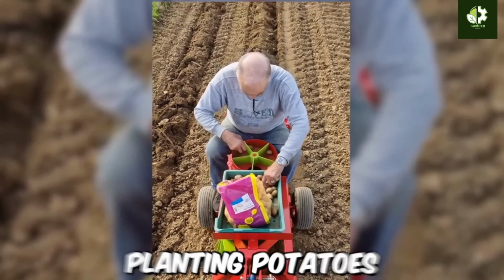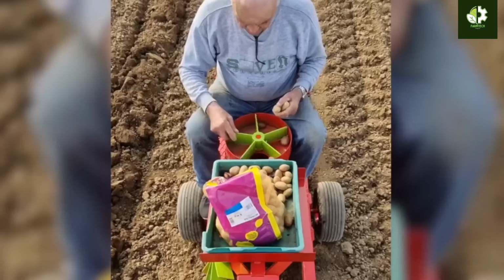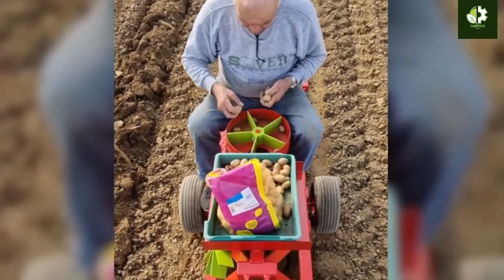With such a machine, planting potatoes turns into fun. With this technique, even a child can plant a whole field of potatoes and do it with pleasure.